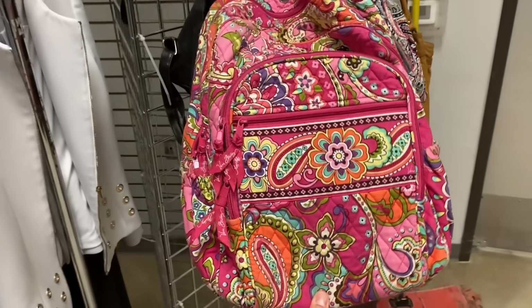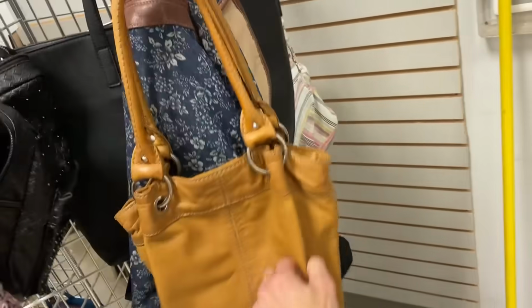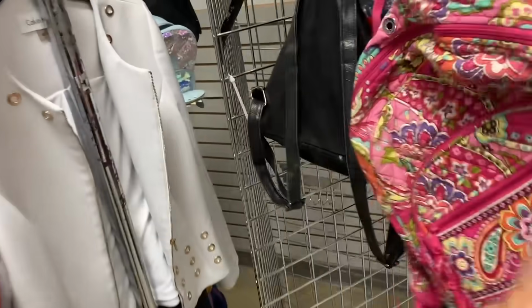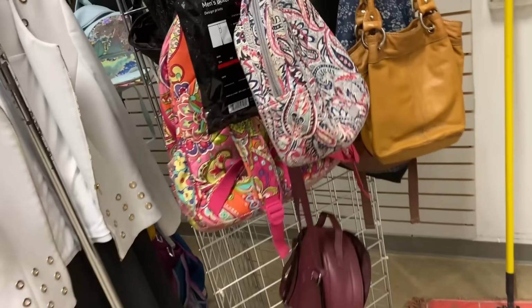And this is a nice Vera Bradley. Should I pick this up? It's got some wear right here. Maybe I'll leave that behind. I pass up most Vera Bradley, but I do occasionally pick it up. Sometimes I'll find it at the bins. It's been a while since I've been to the bins, but I did buy a car, so there's that. And as soon as it is delivered, I can take more trips up there. All right, let's leave Vera Bradley behind, but we're grabbing the LL Bean.